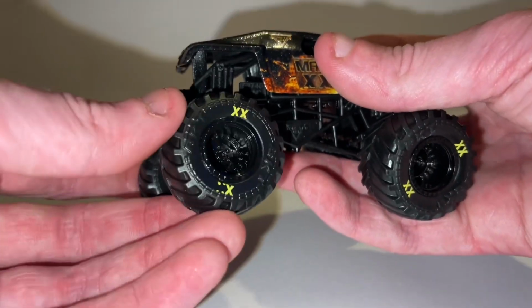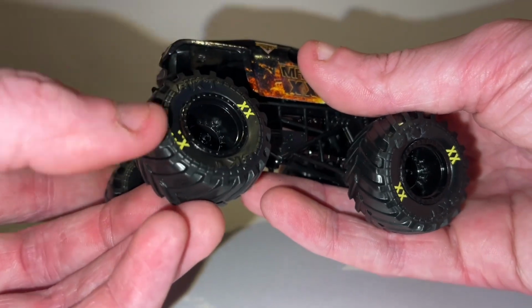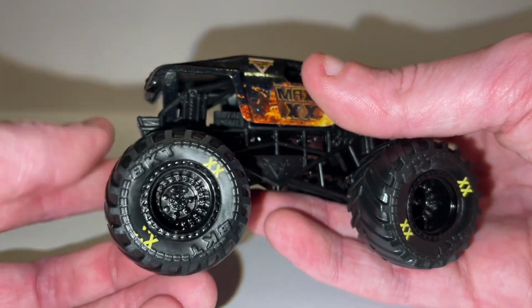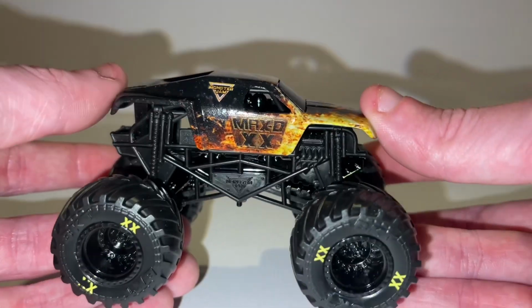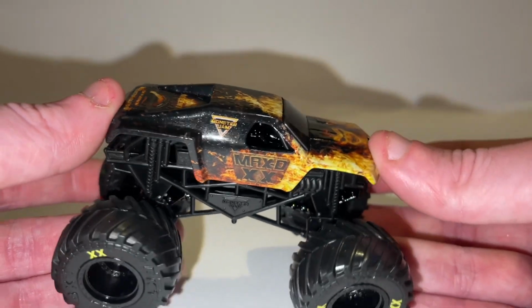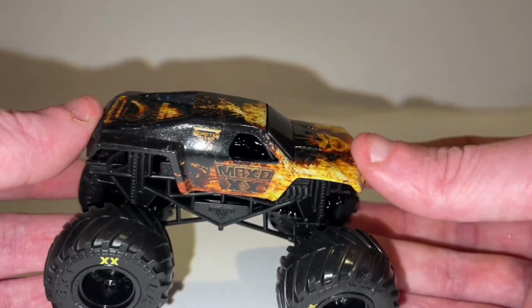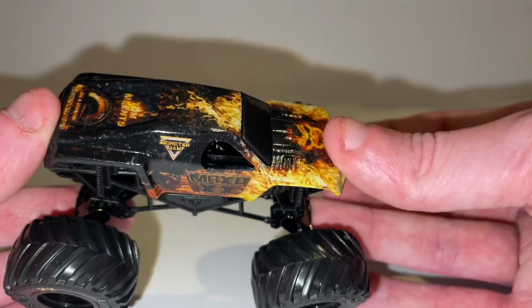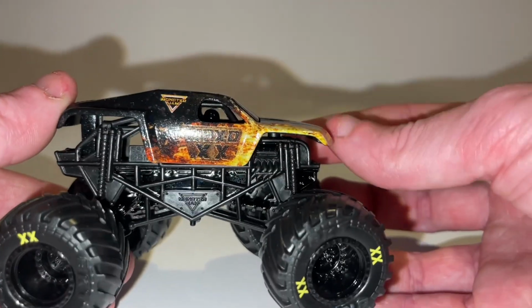You can see Double X on the wheels. One of my wheels has got a slight blemish on it, which is a shame, and that's why I'm absolutely fine with taking this out of the packaging, because it's not perfect. You can also just see on the main body itself, it has that sparkle coating, which I adore on the trucks. The flames all the way top and bottom look excellent as well.